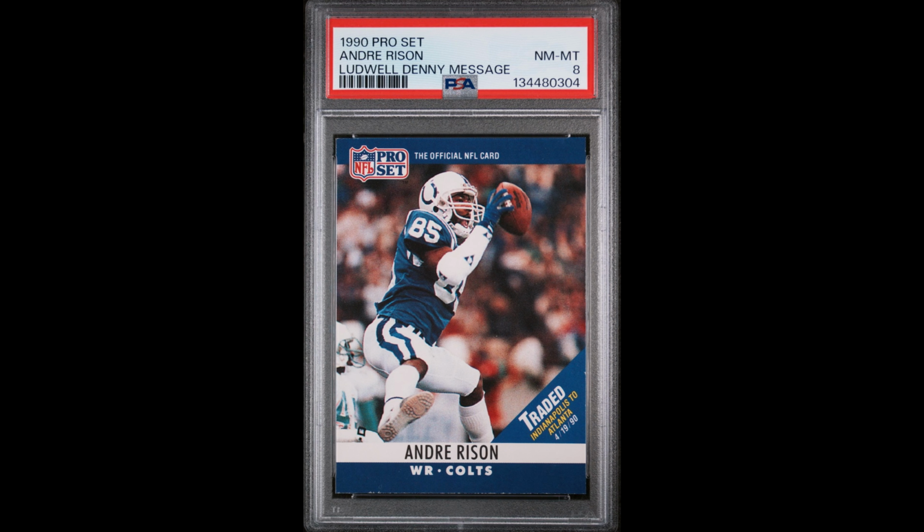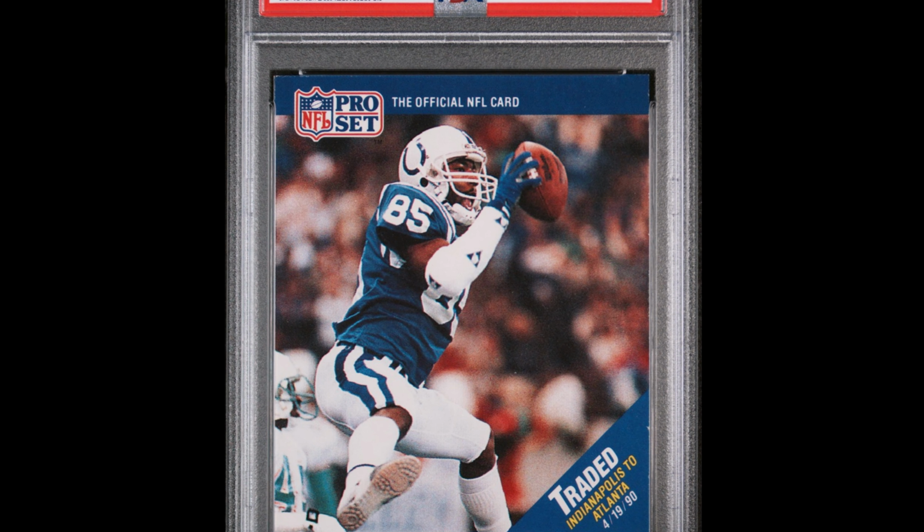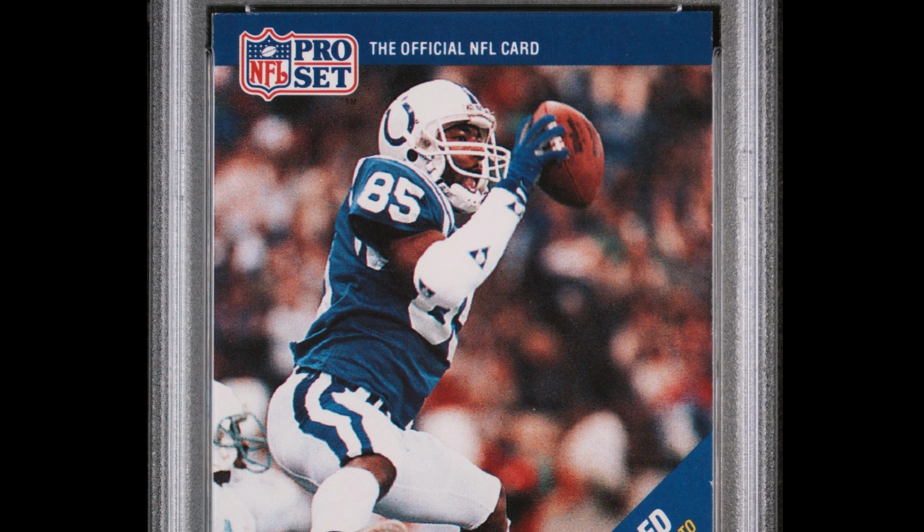Only Pro Set would give you a numbered card that was a total gimmick, one that you couldn't get in packs. I think you had to know somebody who knew somebody to get one of these babies. There are other bizarre Denny cards, like the message on the back of this 1990 Andre Rison.